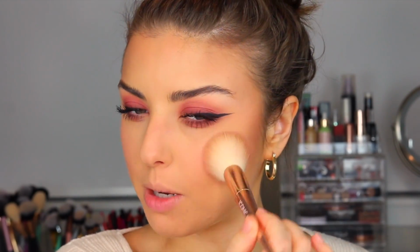Something about this blush I'm not a fan of. I feel like it gives me a little bit of a gray undertone. I don't know. It looks fine on camera, but in person, it doesn't really give me that lively, flushed look, if you guys know what I'm talking about.